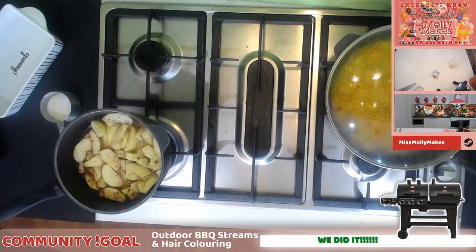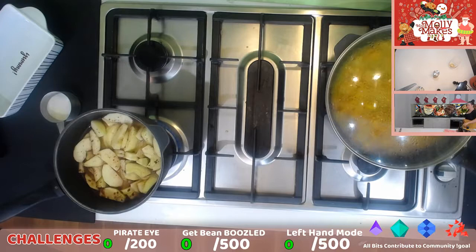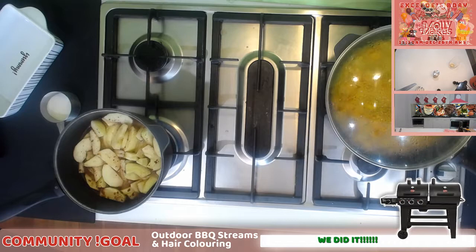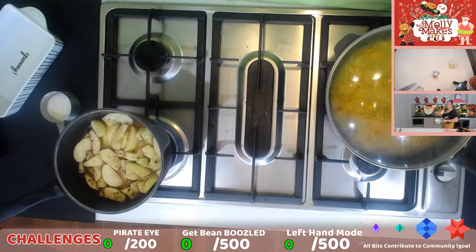So we need oats, rolled oats, we need some plain flour. Use either brown sugar or white sugar or a mixture of both. Sugar. The lid comes off the cinnamon.